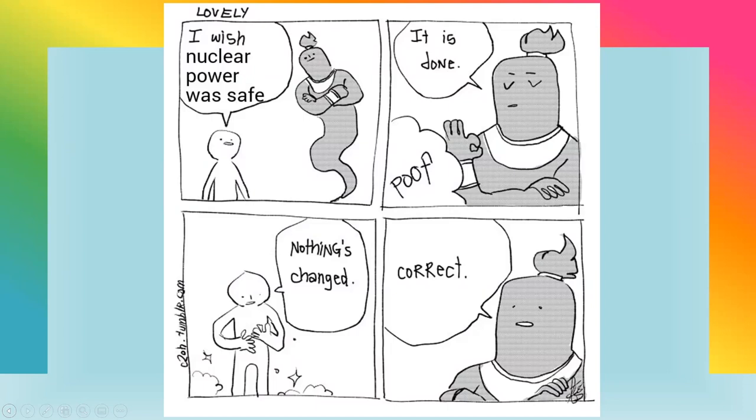Someone is asking the genie, having rubbed the bottle, I wish nuclear power was safe. And the genie says, poof, it is done. And then the person says, but nothing's changed. And he says, that's correct. Nuclear power plants are inherently safe unless. And next week we'll talk about the unless. And this week I'm going to talk about the power plants themselves.